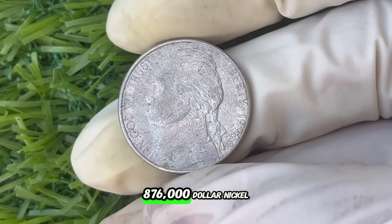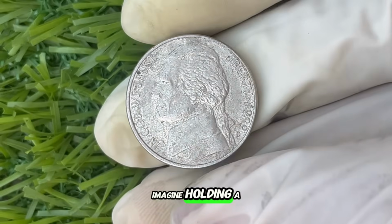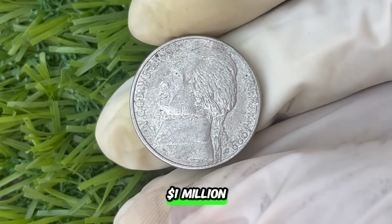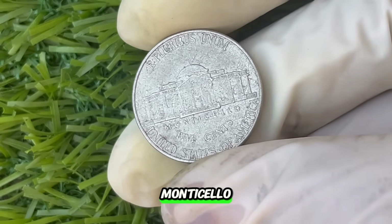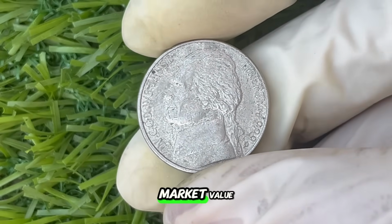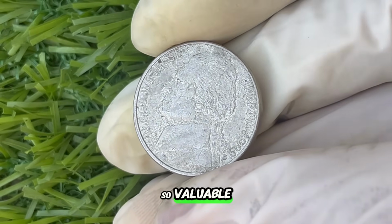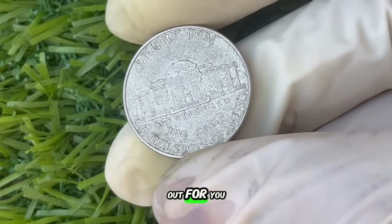Because the next $876,000 nickel could be sitting in your pocket right now. Imagine holding a small, ordinary nickel in your hand, only to discover it's not just worth 5 cents, it's worth nearly $1 million. Yes, you heard that right. The 1999 D Monticello Thomas Jefferson nickel error coin is shaking up the coin collecting world, with the current market value reported at a staggering $934,000. And today, I'm going to show you why this coin is so valuable, how to know if you might have one hiding in plain sight, and why time could be running out for you to cash in.